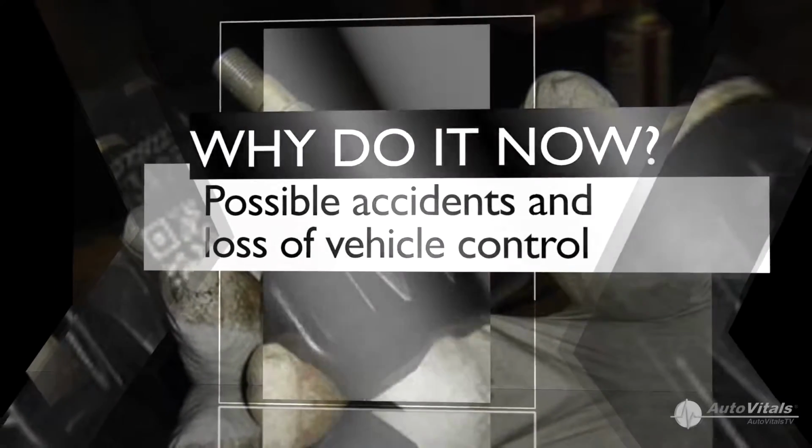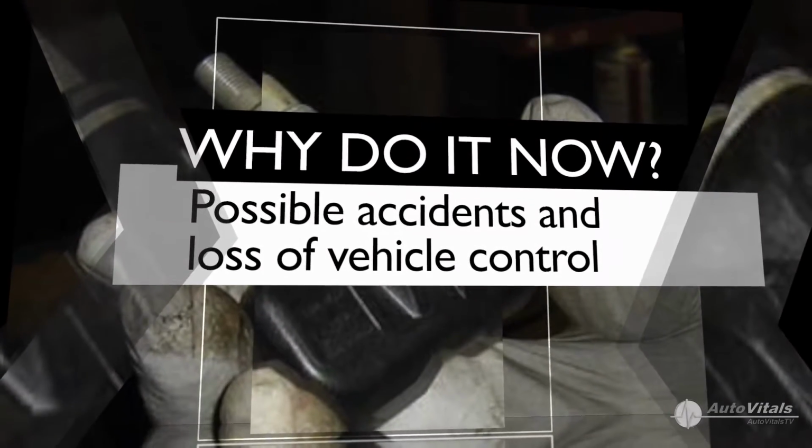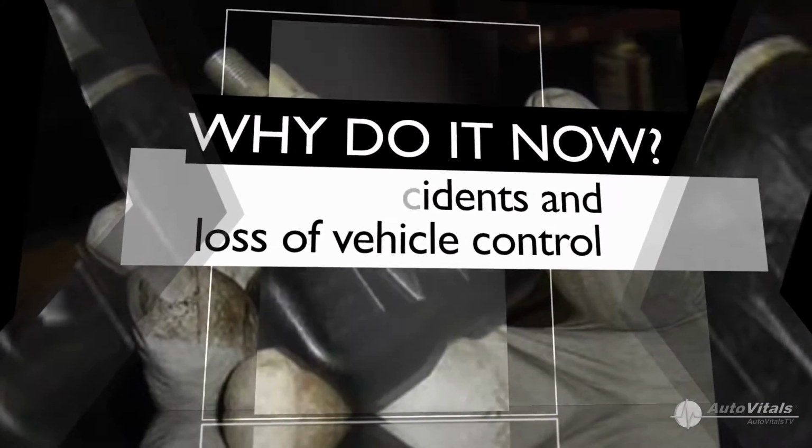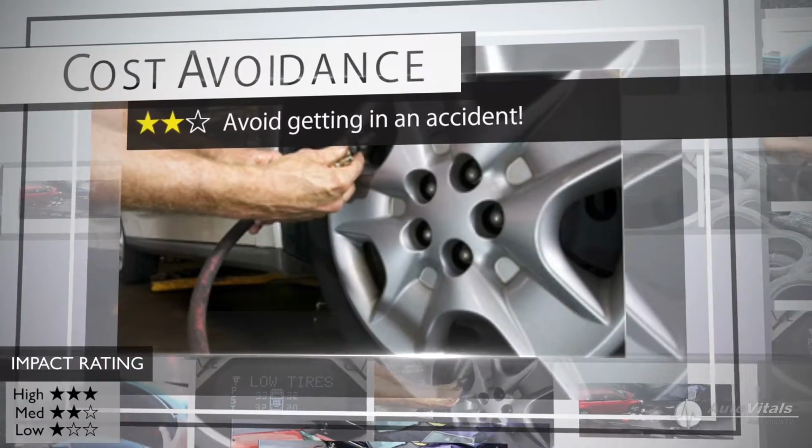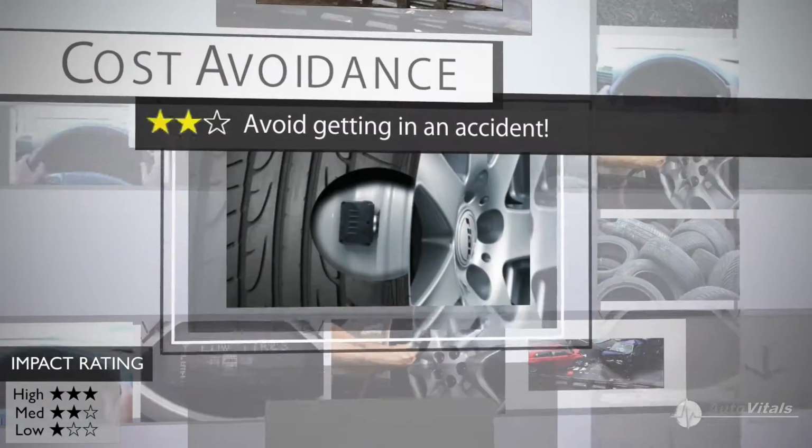If ignored for too long, underinflated tires can lead to poor handling, loss of control, and the greater risk of an accident. Checking your tire pressure sensor is much cheaper than dealing with a flat tire, or especially an accident.